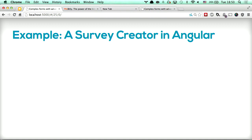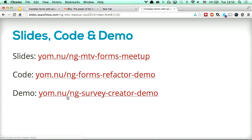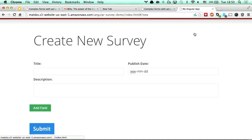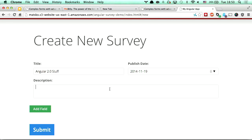OK, so we have a survey creator in Angular. And if I go back to here, I click on the demo link. Here is the survey creator. I'm going to remove the existing survey I created, and let's create a new one. So in here, I'm going to type in a title. I'm going to say Angular 2.0 stuff. We'll set a publish date. So tomorrow.